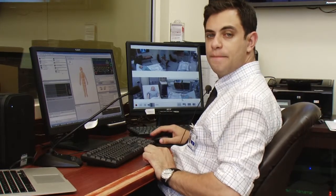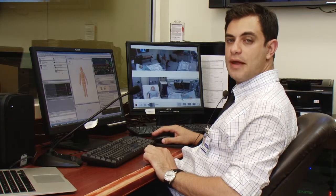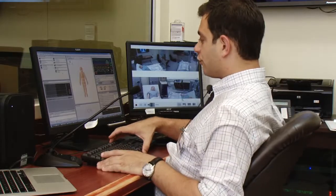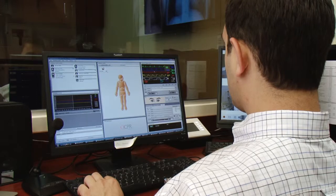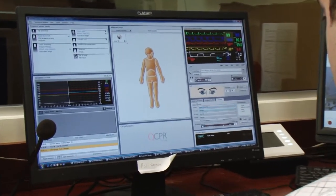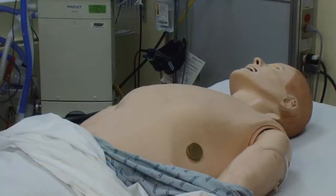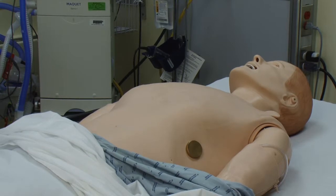Over the next few minutes, I'd like to discuss with you some of the features of our most commonly used mannequin, the SimMan 3G. SimMan is controlled by a computer that relies on a simulation specialist to drive the underlying physiologic changes that you will see inside the lab. The SimMan 3G is a full-body simulator with realistic anatomical landmarks that can simulate a wide variety of lifelike physical findings. SimMan exhibits spontaneous breathing with chest rise and fall, measurable cardiac rhythms, and many other clinical signs.